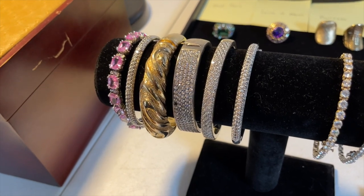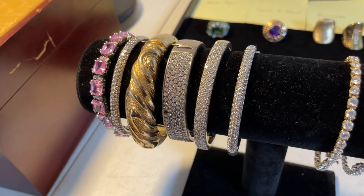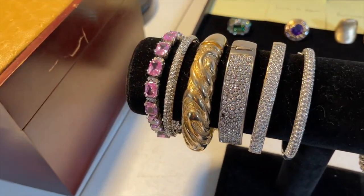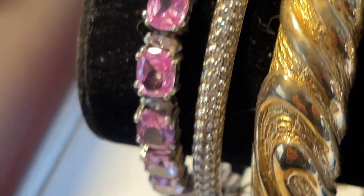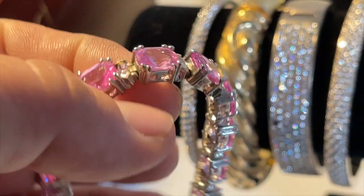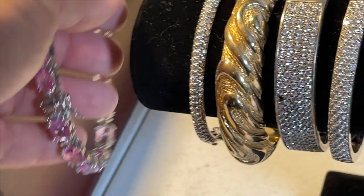These pieces right here, these bracelets are also all silver. Yeah, this is the one that intrigues me. What kind of stone is that? Pink one? Yeah, I saw that she liked pink sapphires. I read that, so I was like, gosh, could that be? It's so beautiful. Don't know.